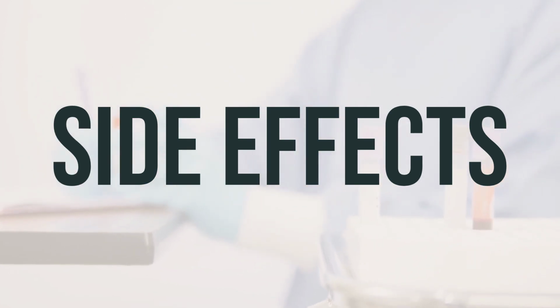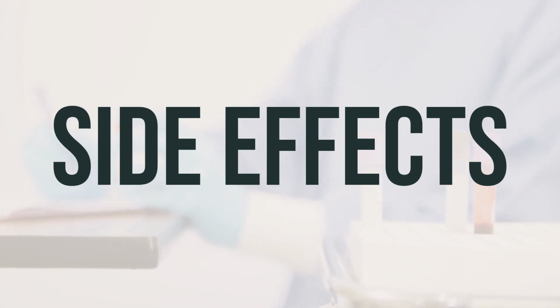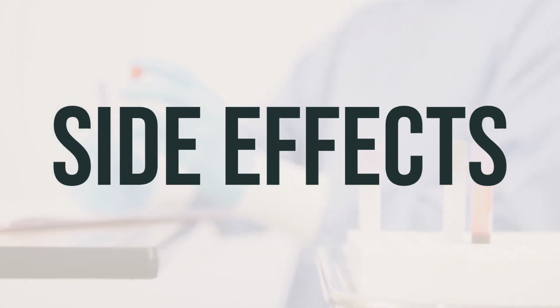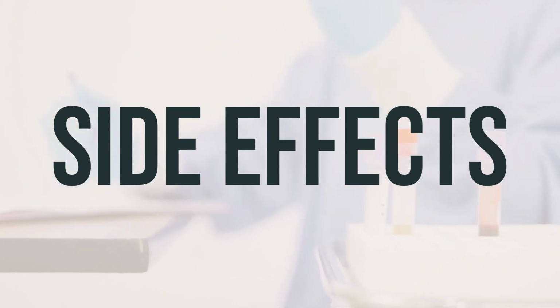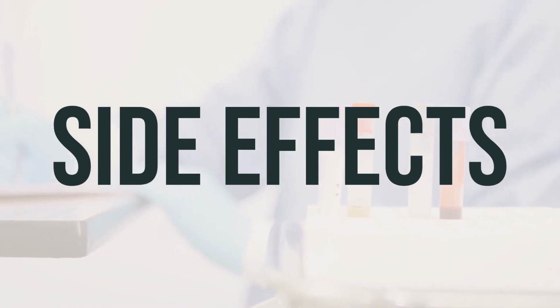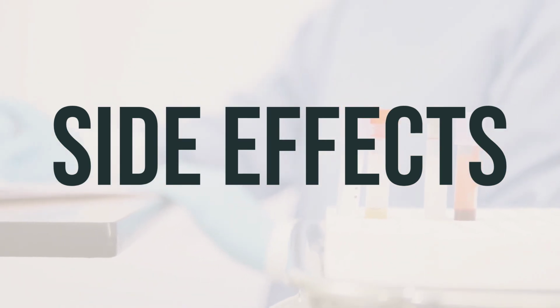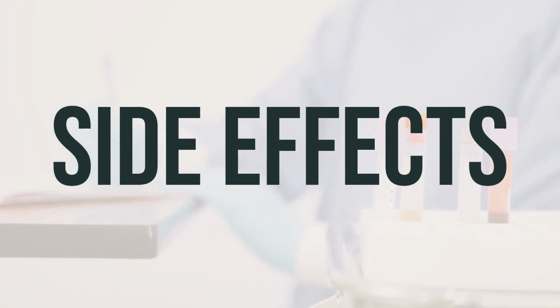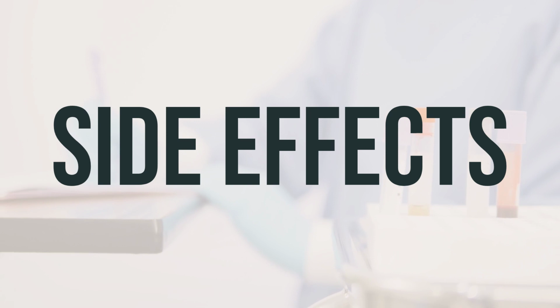Although rare, a very serious allergic reaction to this drug may occur. Get medical help right away if you notice any symptoms of a serious allergic reaction, including rash, itching or swelling of the face, tongue, or throat, severe dizziness, or trouble breathing. This is not a complete list of possible side effects, so if you experience any other effects, be sure to contact your doctor or pharmacist.